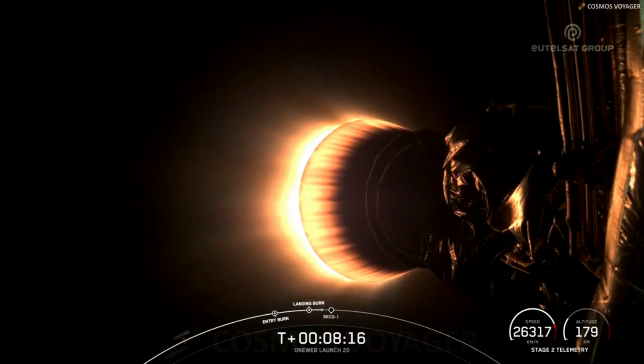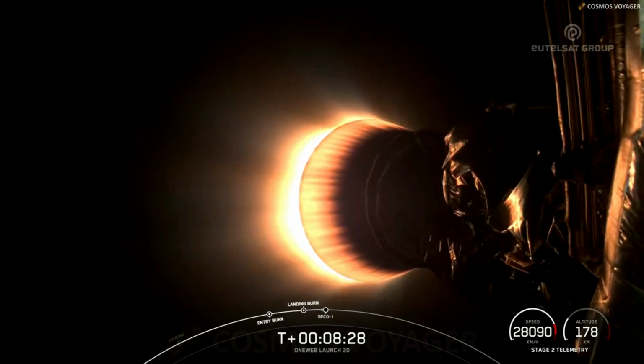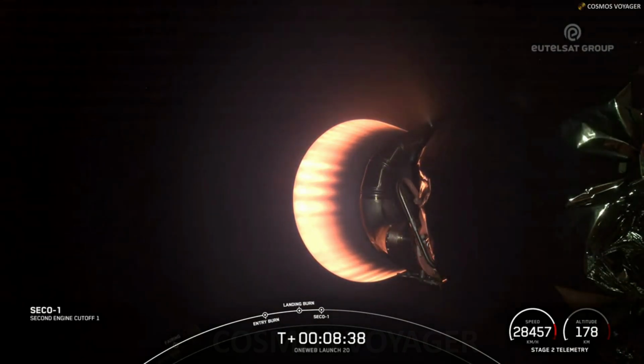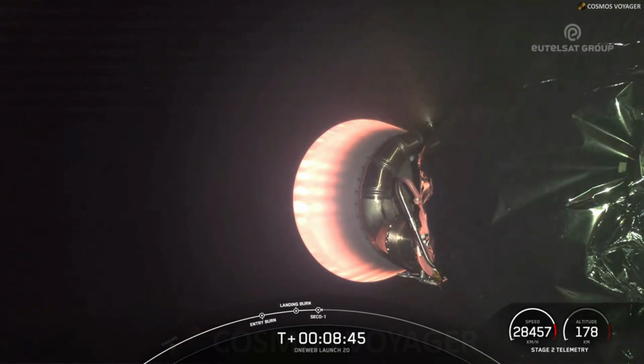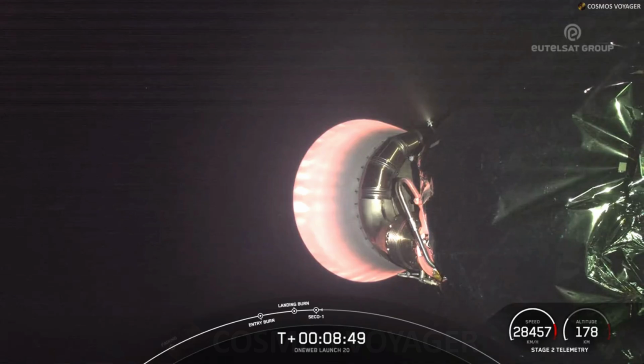That landing marks 2 FTS SpaceX's saved, and the 357th recovery of an orbital-class rocket, including first-stage landings for Falcon 9 and Falcon Heavy. And we are now waiting for second engine cutoff, which is coming up next. Nominal orbital insertion. We just had SECO 1 and good confirmation of nominal orbital insertion.